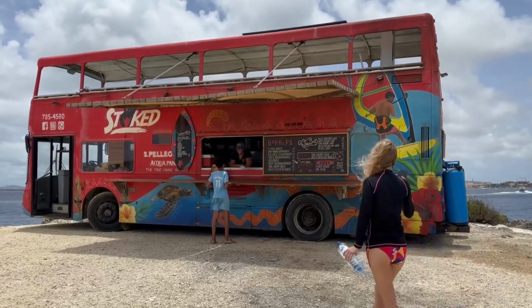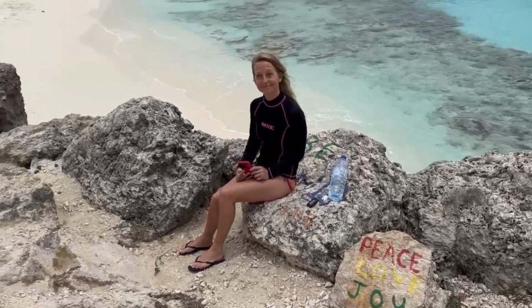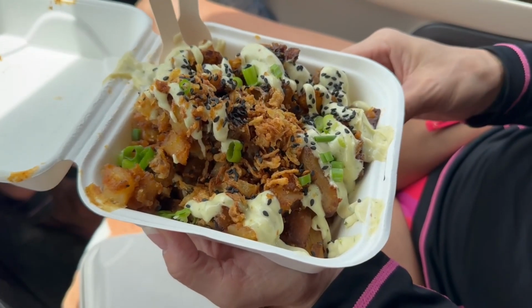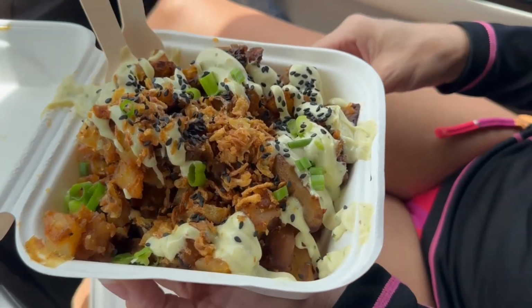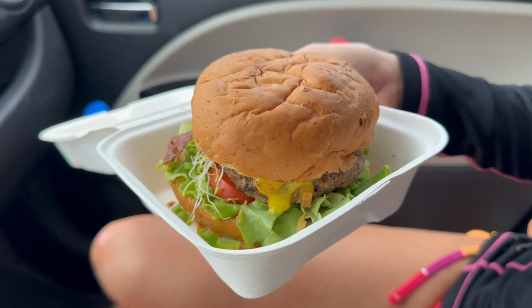There are a couple of food trucks near the airport worth trying. Here's a view of the beach while waiting on your order. Looks yummy. What is this? The potato wedges? Potato wedges. Okay. And then, hold on. It's the mango burger. Nice.